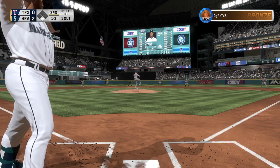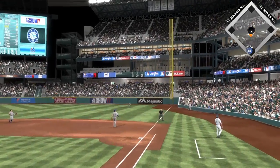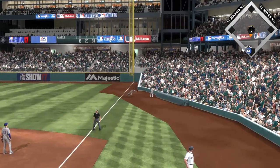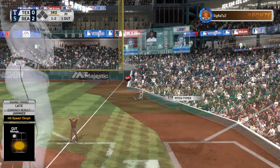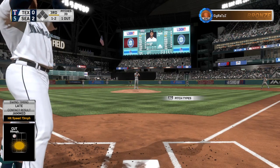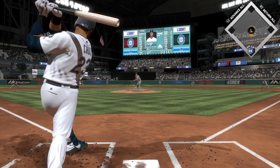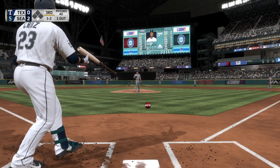Now the pitch. And here's a ball lifted high into foul ground down the right field line. But no chance to run it down. It's a foul ball. Now another 1-2. And another foul ball.